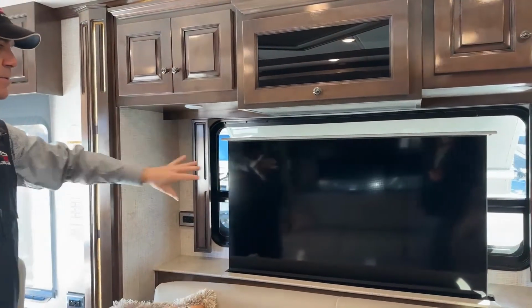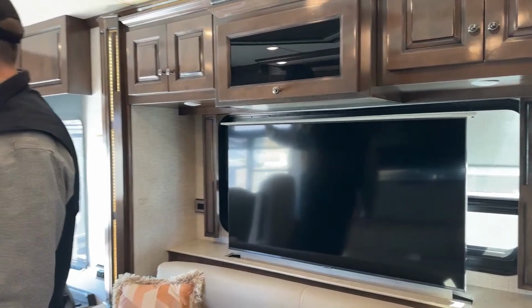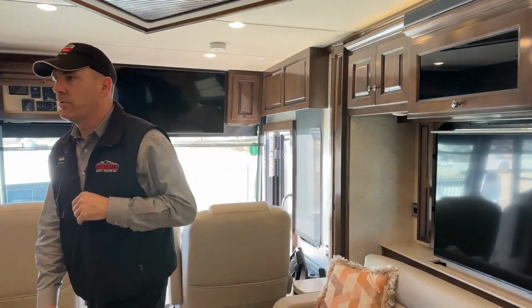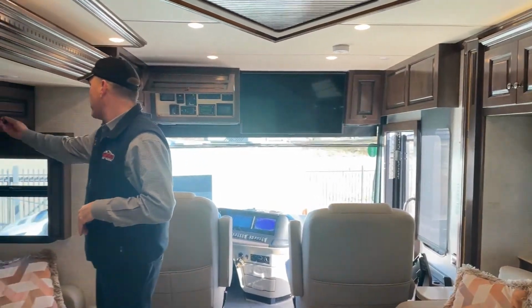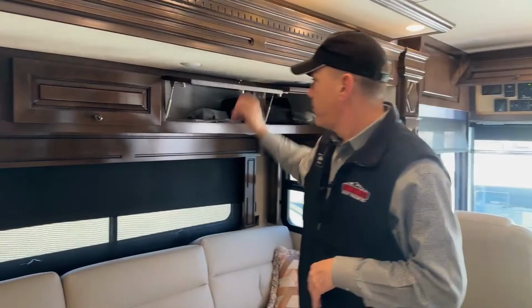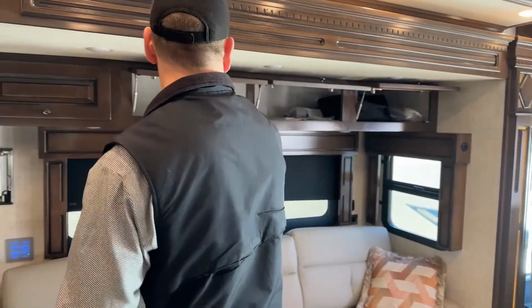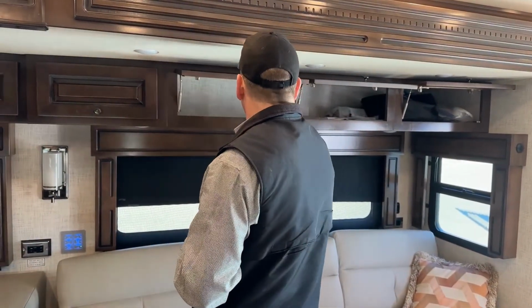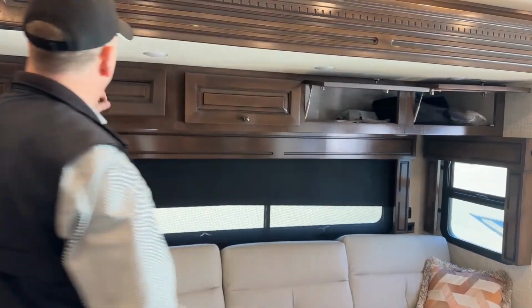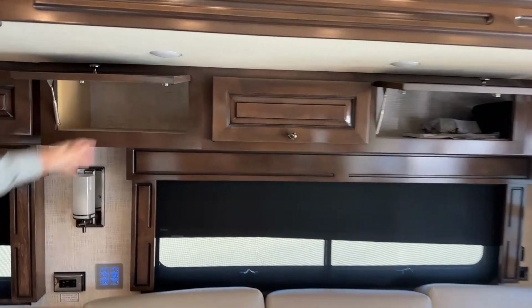This does have the nice smart TV televator. It also has the overhead TV, so you can get different angles from where you sit in a coach. And we have more storage on this side. We have all of our manuals. These don't have partitions, so you can put longer items up here. Again, carpeted face. I don't know if you can get a better shot of that carpet.